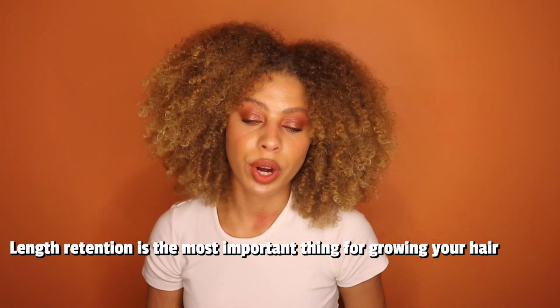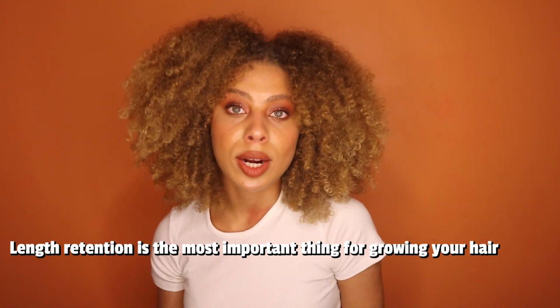Length retention is the most important thing for trying to grow your hair, because I feel like the rate that it grows out is mainly related to genetics. I think my hair grows at a pretty quick rate, but honestly, if I wasn't doing what I need to do to keep that length, it wouldn't really matter, because when I was straightening my hair, it didn't ever grow past shoulder length, and I didn't know that my hair grew as fast as it does because I was not maintaining the length that I was getting.